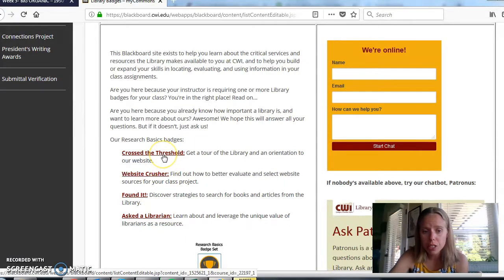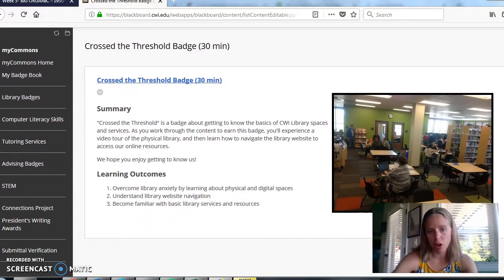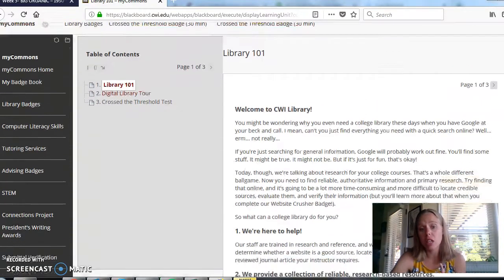The very first one that's due in week 5, that you're completing right now, is the Cross the Threshold badge. It gives you a time limit here, that it's going to take you about 30 minutes. It gives you a summary of what Cross the Threshold is, and it talks you through the learning outcomes. Then there's a hyperlink that says Cross the Threshold badge, and that takes you into everything that you need to complete.